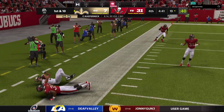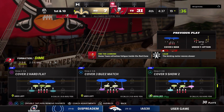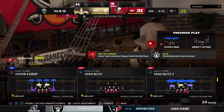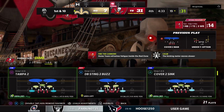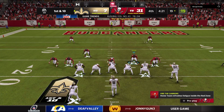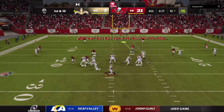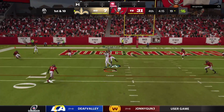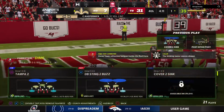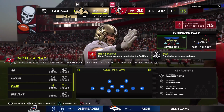That ball complete to Isabella. And inside the 20 before he's brought down. The Saints first down there on a gain of 11. Now Kaepernick. Looking left side, and it's complete. And the Saints are going to be set up with a first and goal on a pass play that moves them all the way down to the 1.